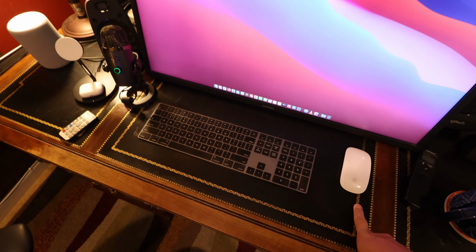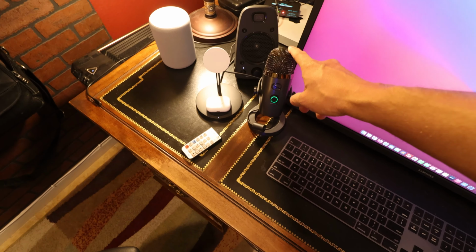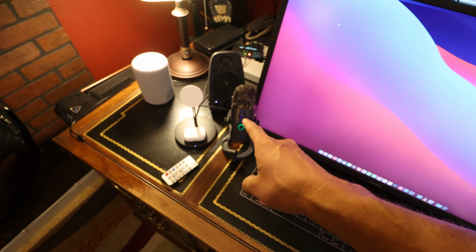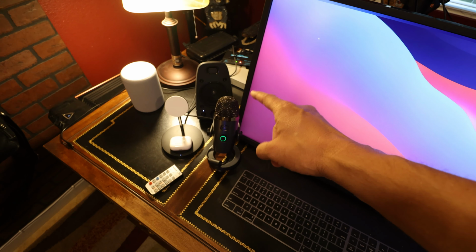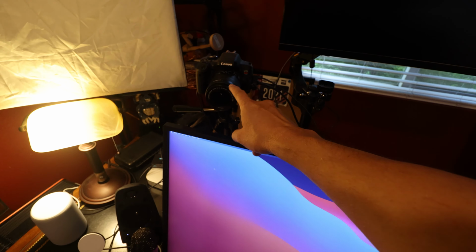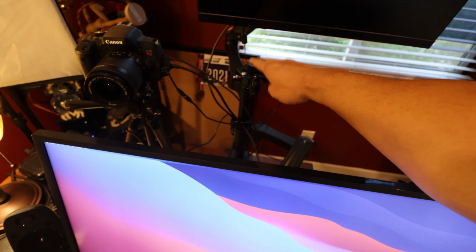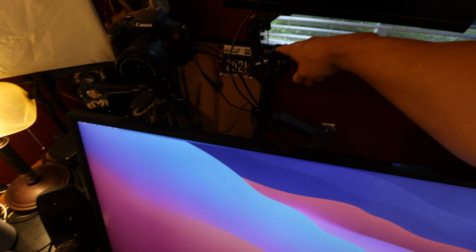Apple mouse, Magic keyboard, and a Yeti microphone that I use whenever I'm doing Zoom calls or creating my YouTube tutorials. That picks up my voice and goes into the computer. That way I can connect it to the camera that's recording, which is usually either this camera or the camera that I'm using now. I've got a little stand right here that this camera mounts onto. This is more of a Zoom camera.